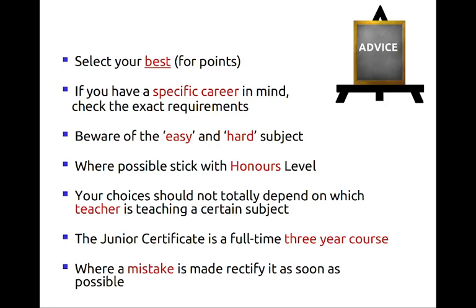Junior Certificate is a full-time 3-year course, so students need to be working over 3 years in order to achieve a good result. So establishing that positive attitude, establishing good habits in terms of learning, homework, study, revision is very important, even in first year. And you'd recommend, I suppose, the first year to be doing at least maybe an hour and a half a night, just starting off, just getting into a routine.